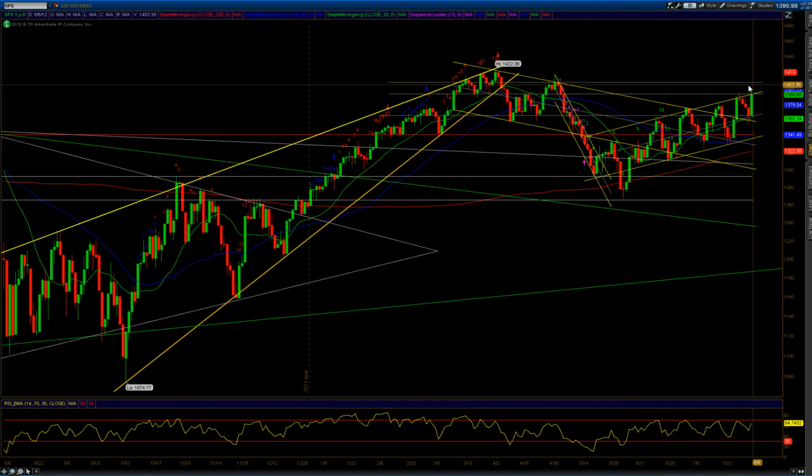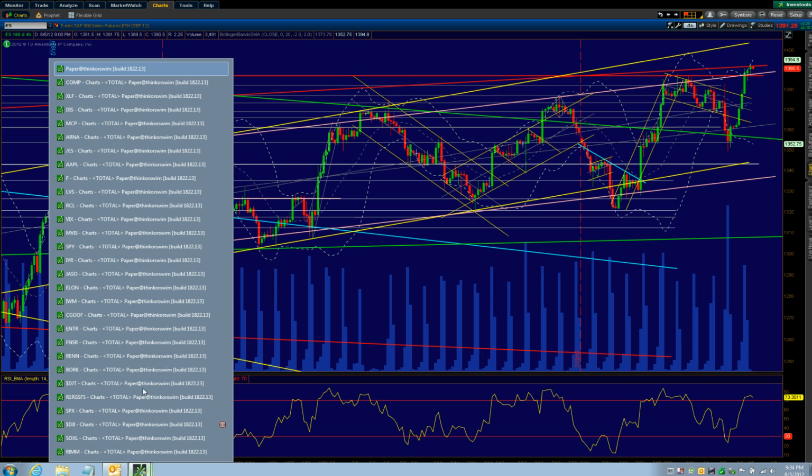S&P. One thing I did notice, Friday's move, we hit the top of its channel, and there was some horizontal resistance there, so we left a little bit of a wick. That's another indication that we might see some downside. Is this channel going to break to the upside? It could. I tend to think that it won't, but we'll just have to wait and see.